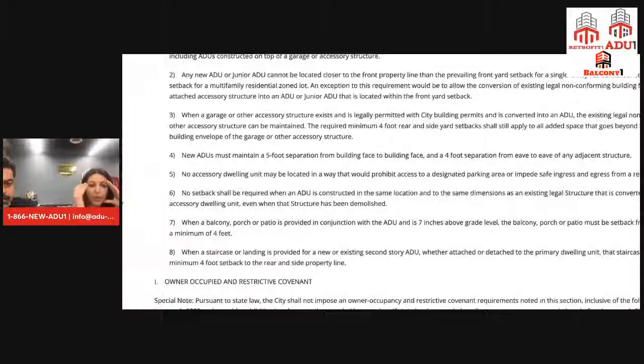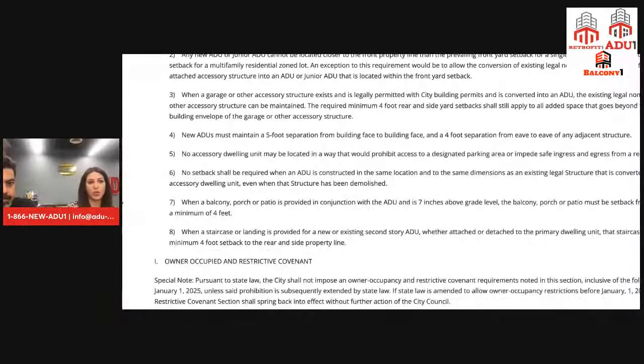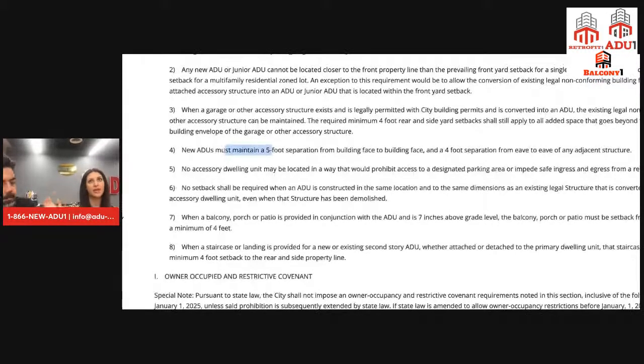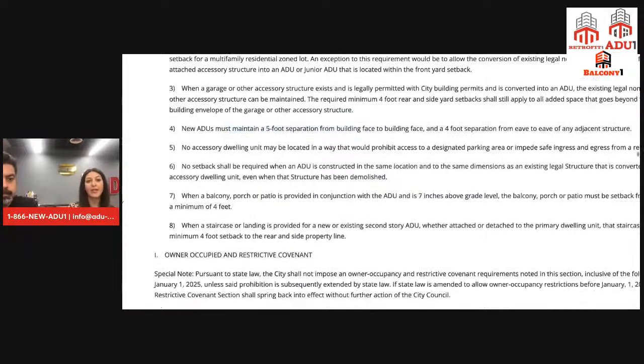So the last thing, because we're working on a project or two in Burbank. Within this 5-foot building separation, something that was at least permitted about a year ago when we started certain plans was, again, this is Burbank specific, the stairway. If you're building on top of a detached garage or just a detached structure, they were allowing the external staircase to be in the building separation.